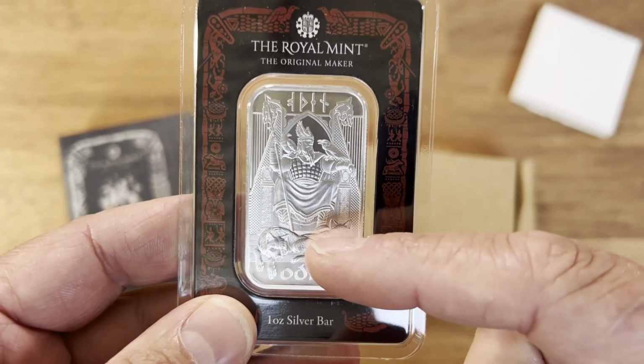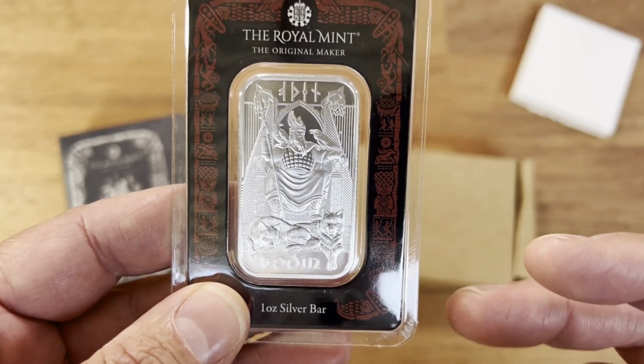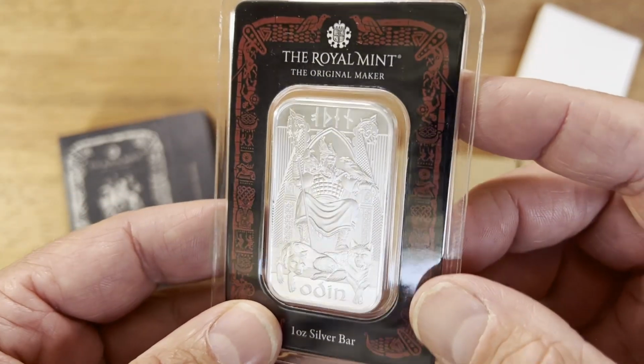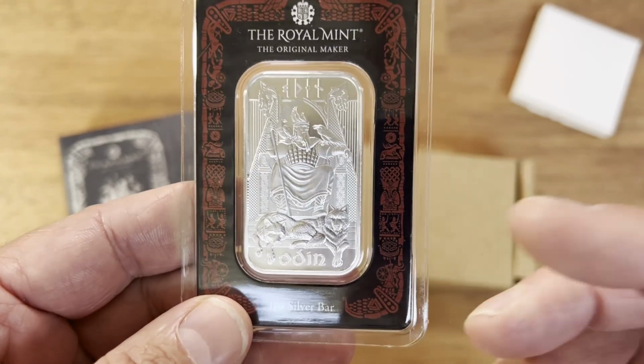So as you can see here on the left is a spear, which has been made by dwarves. And the key thing is that it can never miss its mark. So it's obviously a special, magical spear. Down near his feet, he's got two massive wolves.